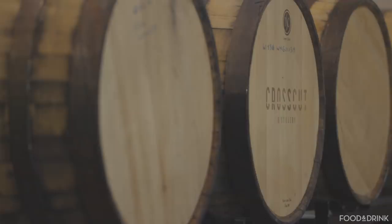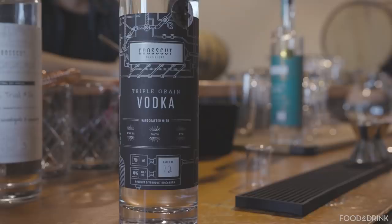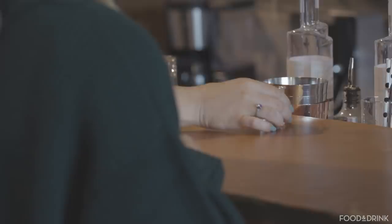Okay, well, would you like to do some samples? Of course. Awesome. You're gonna do some tasting, and I'll taste some later when I'm not driving the car. Sounds good. So the vodka is a triple grain vodka. We use wheat for the creaminess, oats for a certain honey sweetness, and rye for the citrus and pepper notes that you'll get on the tail end of it. Ooh, but it's super smooth.